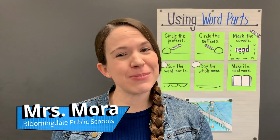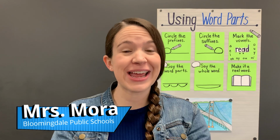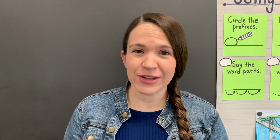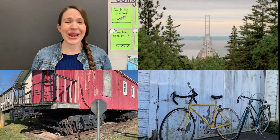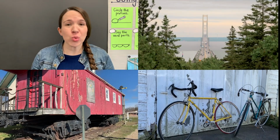Do you ever find complicated words while you're reading? I know I do. I'm Mrs. Morda. Today we'll learn to use word parts like prefixes and suffixes to read unknown words. Recently, I've been reading about traveling, bridges and trains and bicycles, and I've come across some difficult words.